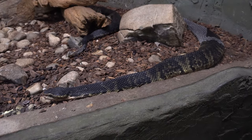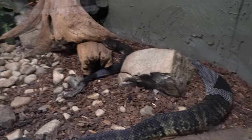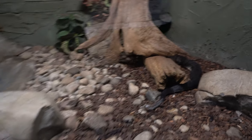Awesome. They're so great. Cottonmouth shedding. Cool, they're shedding at the same time. That one's got a shed on the end of its tail. Good job, boys.